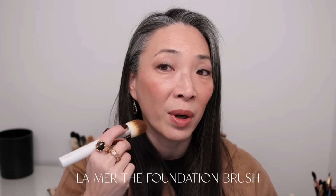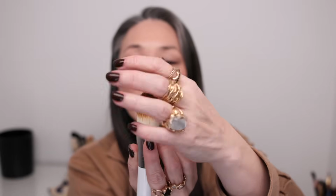I don't necessarily buff out foundation with this one, but there's something about the angle of the bristles, and this is synthetic haired as well. This just blends out foundation really, really nicely, and I like that it's a little pointed at the top here.